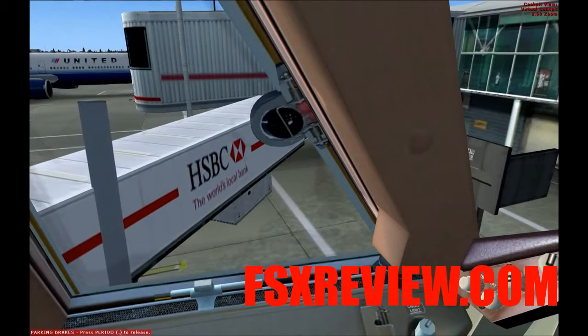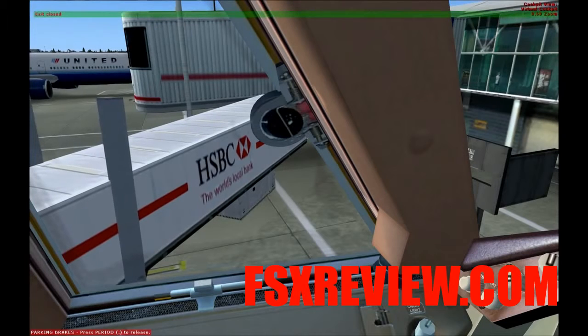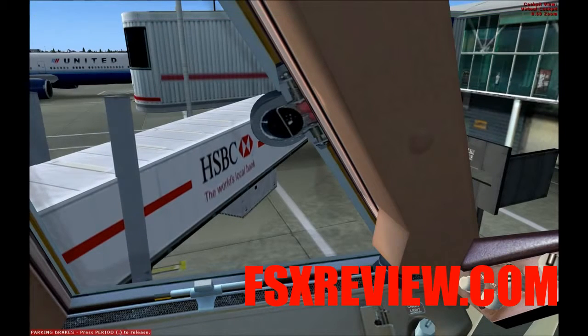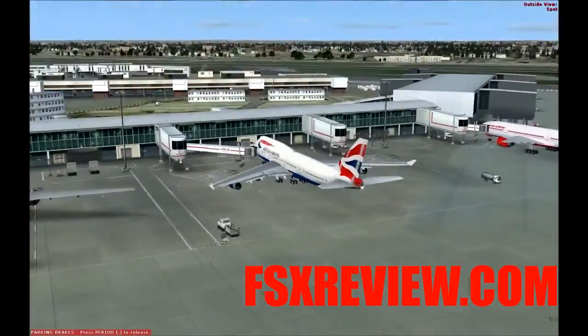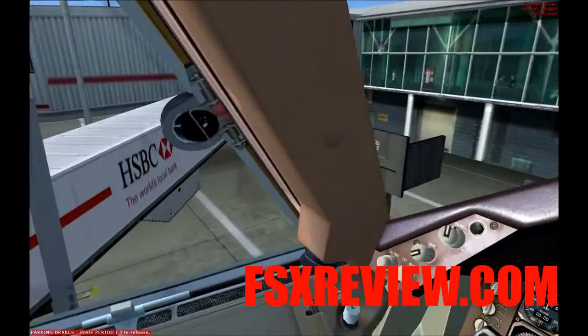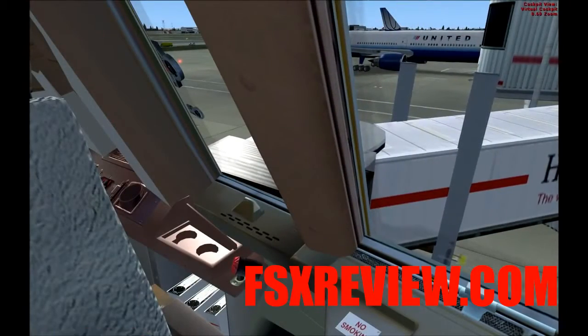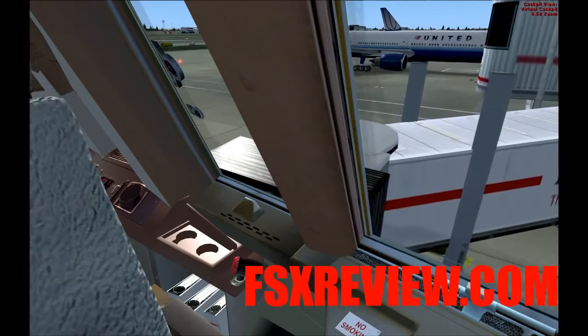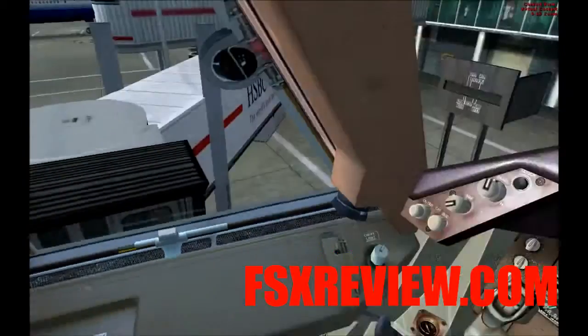So I'm just going to take away the jetway, or jet bridge. I've heard a bunch of names for it. And we're going to taxi out to 27 left, where we're going to take off today. We're going to wait till this is clear. And I would say that's clear. I'm not going for super accuracy here. Obviously, this wouldn't happen in real life, but I would say that's clear.